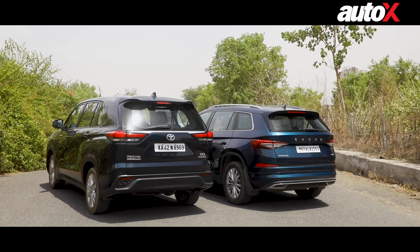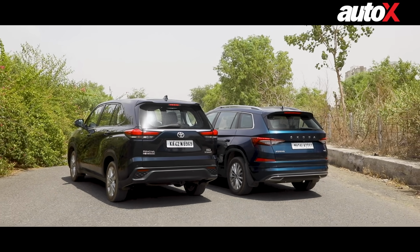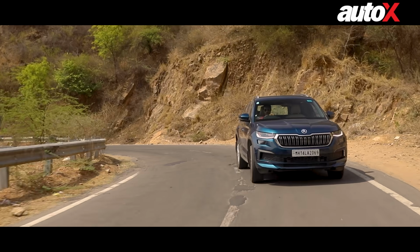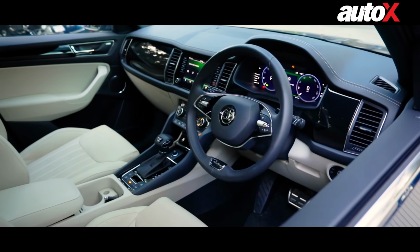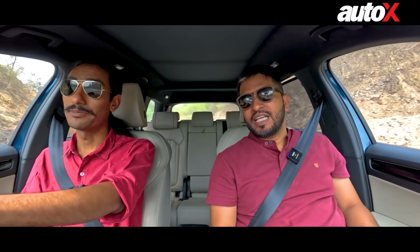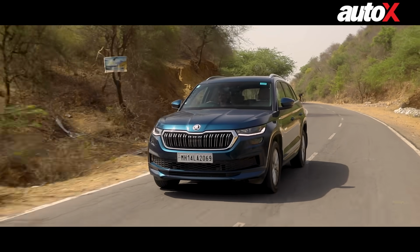If you don't look at it from the Innova angle, which is a people mover, but if you look at it as coming down from an Audi, you're saving around 20 lakh rupees on this car, and you get the same sort of driving comfort, same engine, same performance, same ride quality, probably better, and the interior quality is also brilliant. It's just the badge that's missing. In that regard, this is a steal. But a lot of people value that badge and would happily pay extra for the brag.